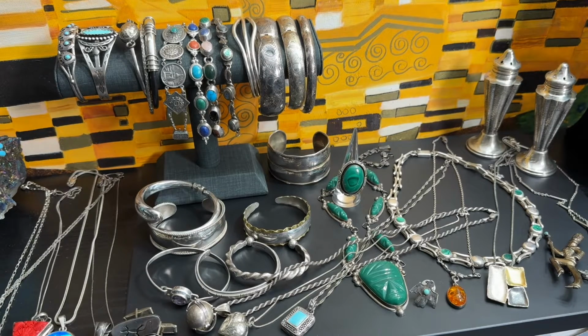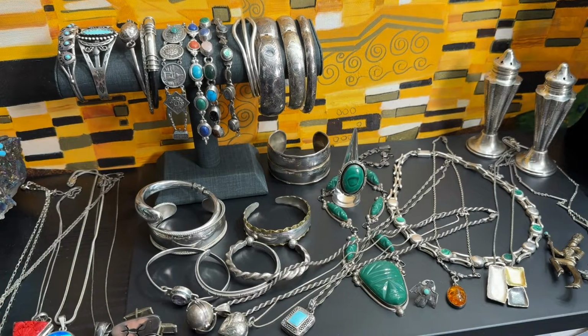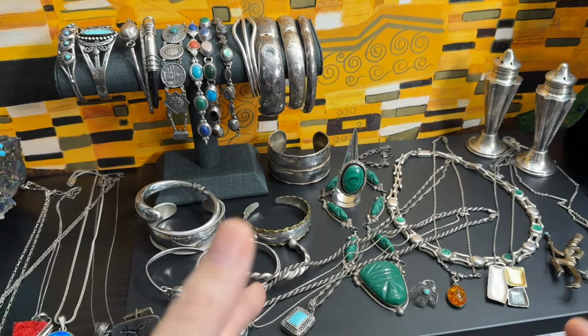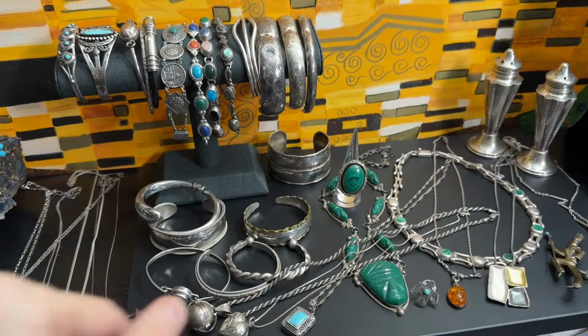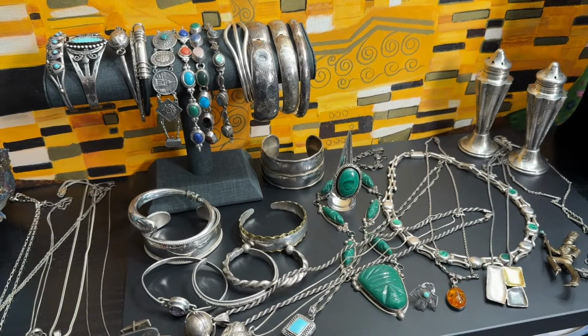I had purchased a very large, quote unquote, mostly sterling jewelry lot, and I wanted to show it to you. But my office is not that big and I don't have enough room to show everything, so this is going to be done in parts. This is part one of this big giant jewelry lot.